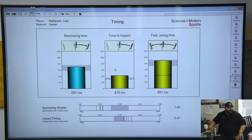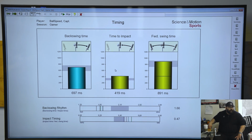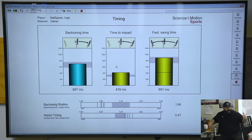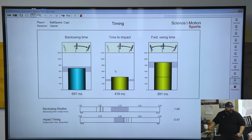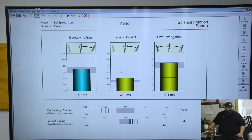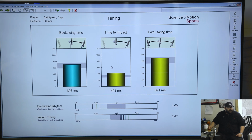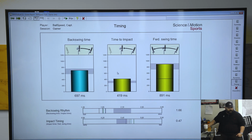This is another thing that talks about tempo a little bit. We're talking about timing, so timing through the whole swing and then at impact. What kind of measurements are we looking at? Once again, nothing out of the ordinary. I would say you're not necessarily an accelerator or a decelerator. You're a coaster, which is kind of good. You let the weight of the putter do what it's supposed to do.